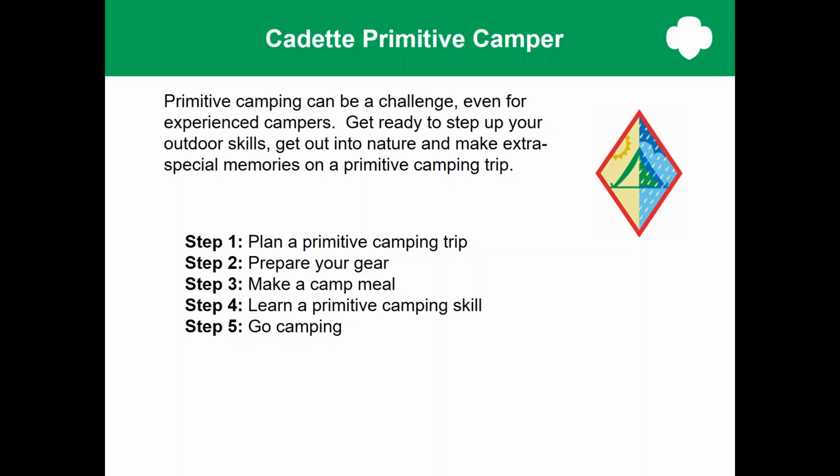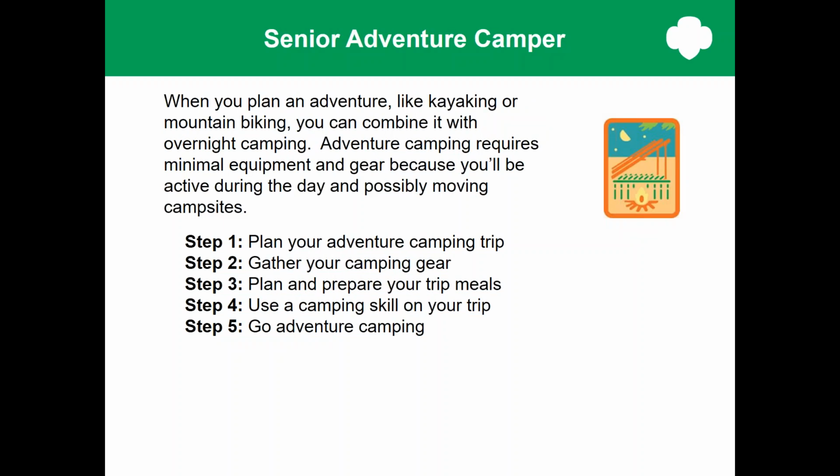And in step 5, they've planned, they've packed, and they're going to sharpen their skills now. Some of the requirements for this might be to complete a wilderness first aid course, to play a Leave No Trace quiz game, or to learn a survival camping technique and practice it on their trip. You can definitely see how these badges are progressing upon one another. The degree of difficulty and the skill required gets more challenging as the girls get older.